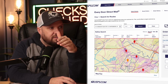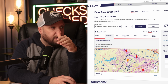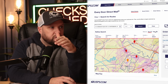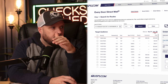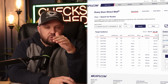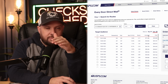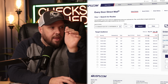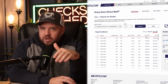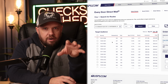If you stay on this map tab over here, you can click this and put it to residential if you only want it to go to homes and not businesses. Alternatively, you can also hit table and it shows you all the different age ranges and household sizes and income. What I like to do is sort it by income, and then I look at the high income because those are generally good routes to mail to. You usually want to mail to the higher income routes.